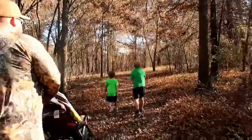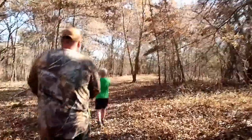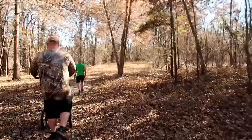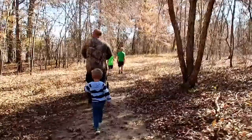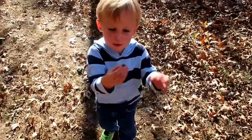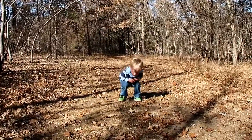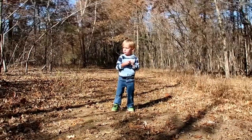This spot right here is kind of cool. I like that tree right there. That tree is cool. Another one, acorn? Yeah, it's an acorn. Let's go that way. Look, they're getting ahead of us. Yeah, we gotta catch up. Yeah, let's go this way.